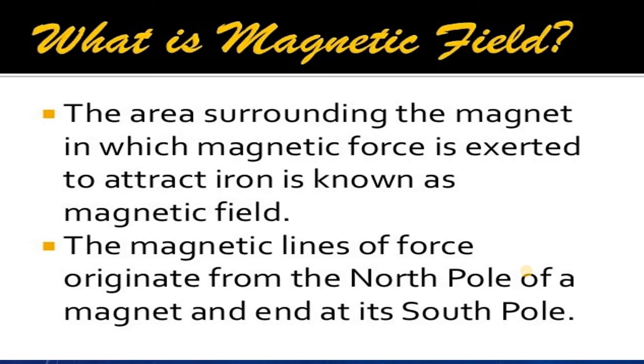The area surrounding the magnet in which magnetic force is exerted to attract iron is called the magnetic field. Now suppose you have a magnetic material in your hand, and the magnet is located around 10 centimeters away from you. In that case the magnet will not attract. But if you bring the magnetic substance closer, at a particular point you will find that the magnetic substance is getting attracted to the magnet.